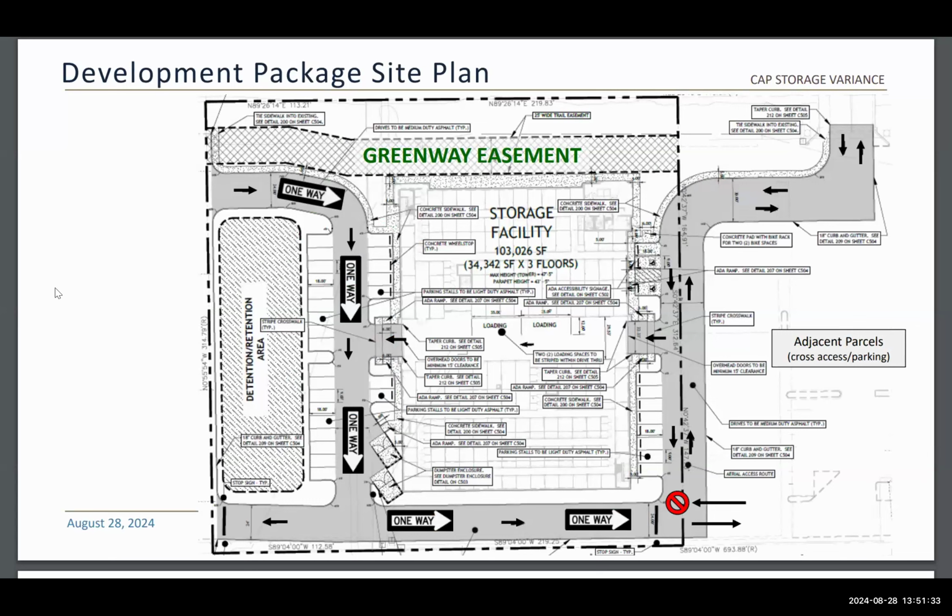Although I've put those one way on there to illustrate that we could make it work from the code standpoint with one way access lanes and PALs, but on the east side of the property, that doesn't allow cross access to the neighbor to the east. And that is critical to the neighbor to the east. It's critical to us for our access. And that's the reason why we're here.